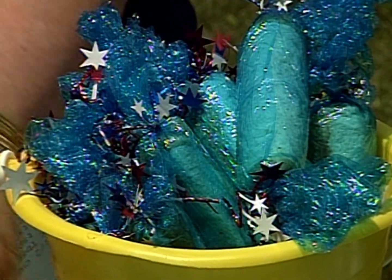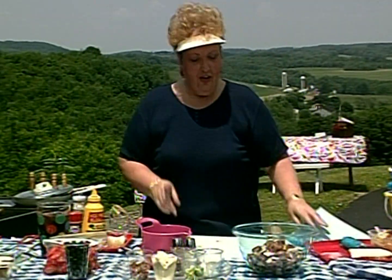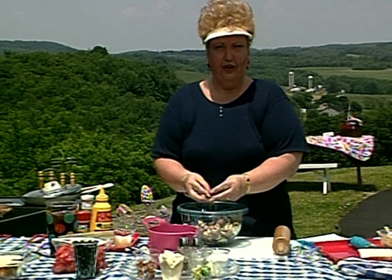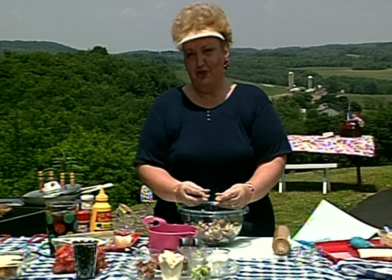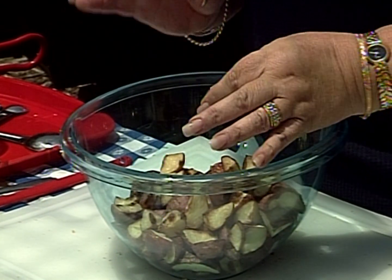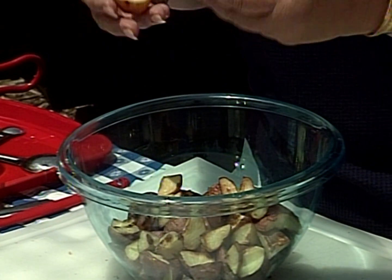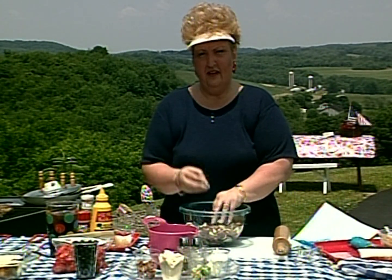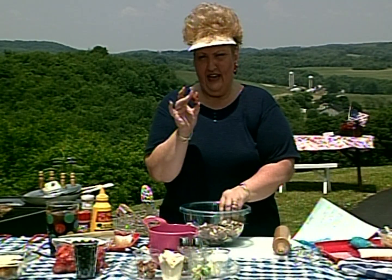That's our firecracker sandwiches. All right, next we're going to make our roast potato salad. And these are the tiny little red potatoes. You could use brown potatoes if you wanted, but again, I like those tiny little red potatoes because they're always so tender. And you just take your cookie sheet. You take about 3 to 4 cups of the quartered red potato.